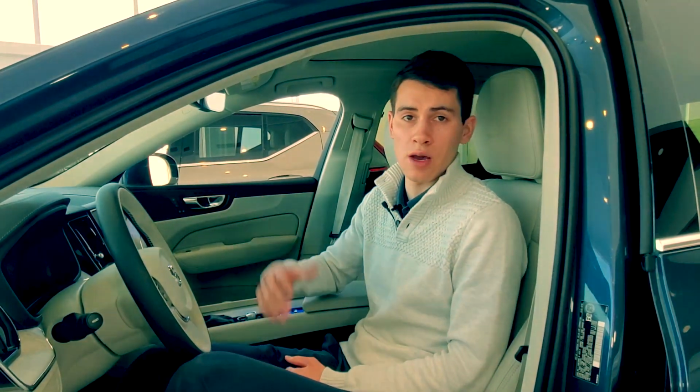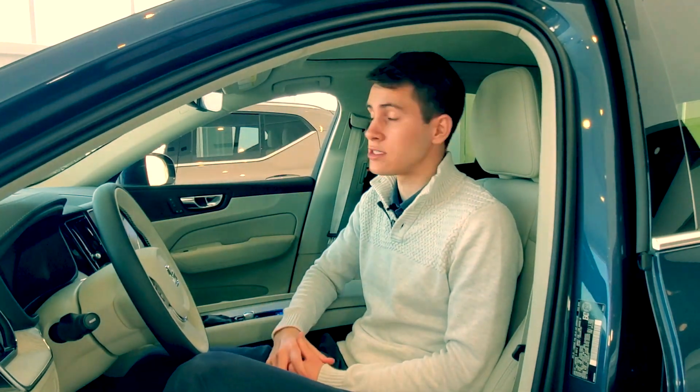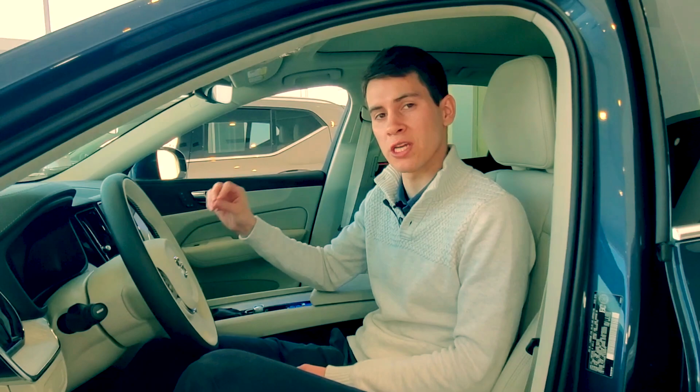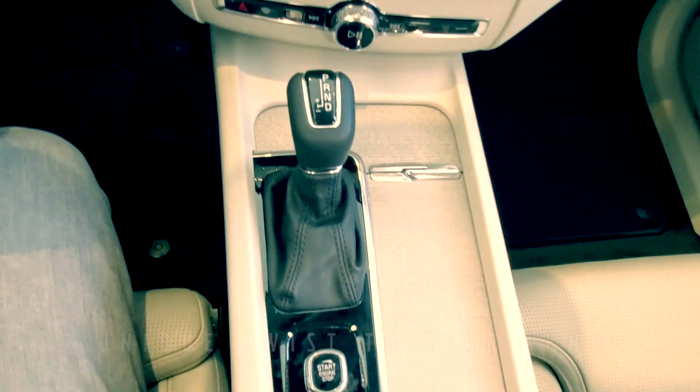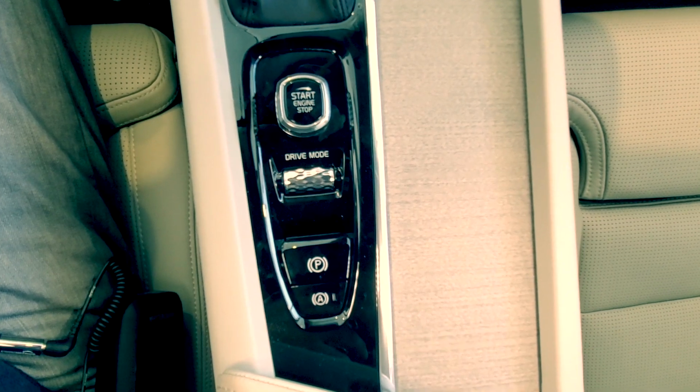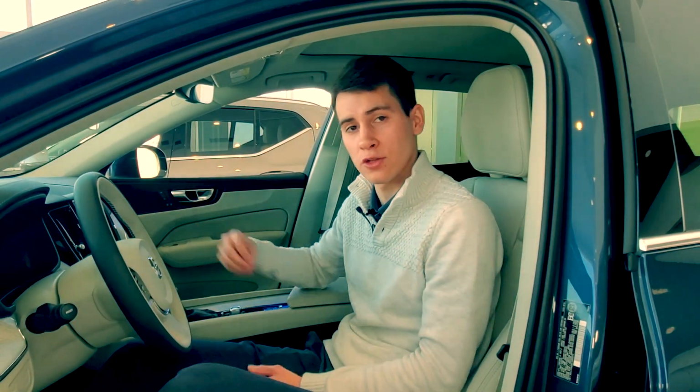When it comes to luxury vehicles, it's the small things that put you ahead of the competition. In the Volvo XC60, we have a borderless rearview mirror. Even the vent controls are machined out of real metal. Coming down through the center console, we have our iconic twist to start on the new Volvos and our drive mode select scroll, which is machined out of the same metal as your vent controls.